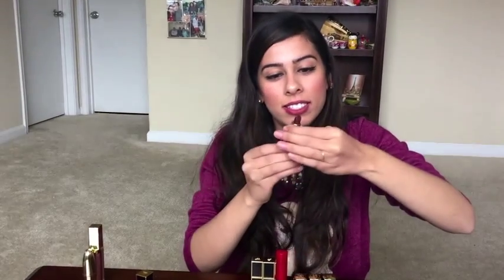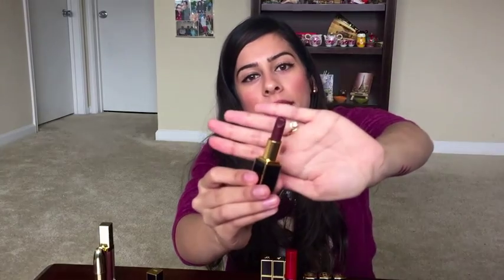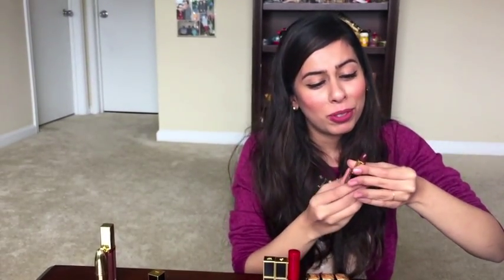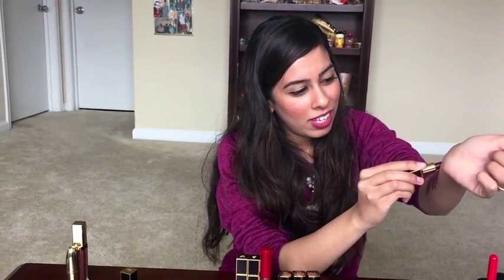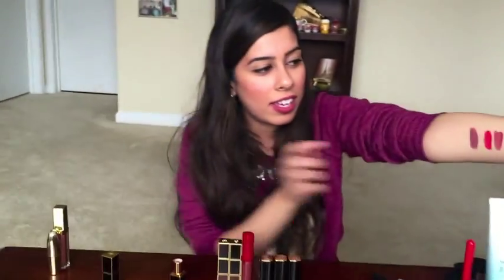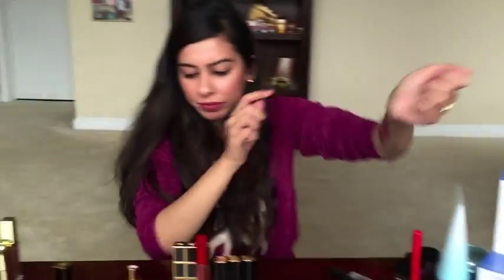So this is again another brown. This is a reddish brown, and this is called Pavlos. And this is a beautiful shade. I really, really love it. It's definitely vampier than Guillermo, but it's beautiful. So that is Pablos right there, and that's Guillermo.